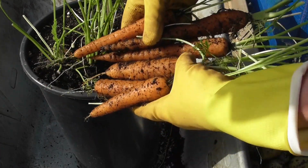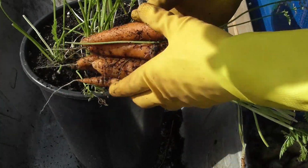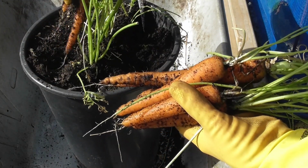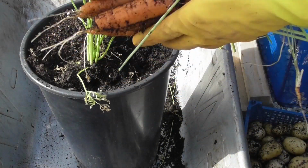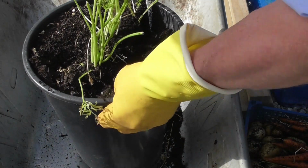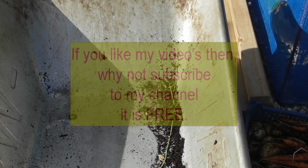Right, we'll call it a day with them. They're not too bad. Enough for a couple of meals. Go on, we'll take another one then. Now that's a double one. Okay, we'll leave it at that. Beetroot next. Be back shortly.